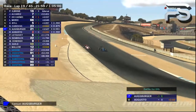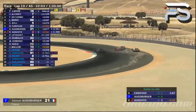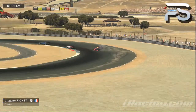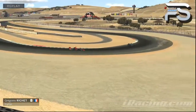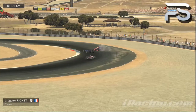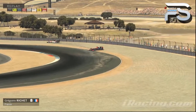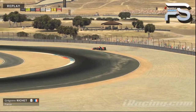Let's bring it back up to Augsburger, because Augusto is getting close. Oh, and a car in front there spinning. Let's see if we can find out who that is. That is Gregoire Richette. He's a lap down from the leaders. He spins it around in the first turn, and he's trying to recover. The good thing he is doing here is he's standing still as he watches other people approach, and once the other guys are gone, he starts to move again.